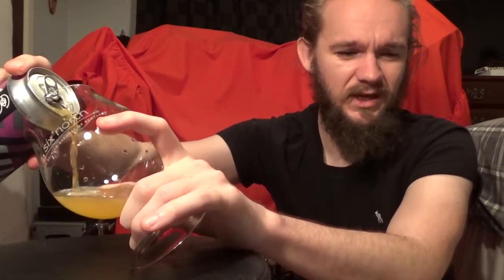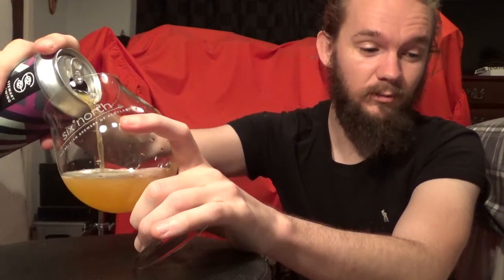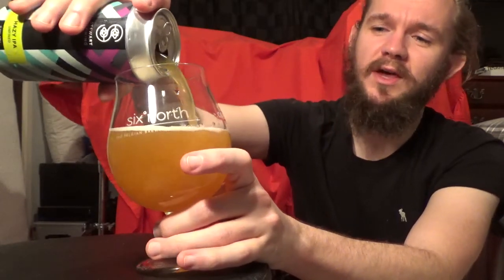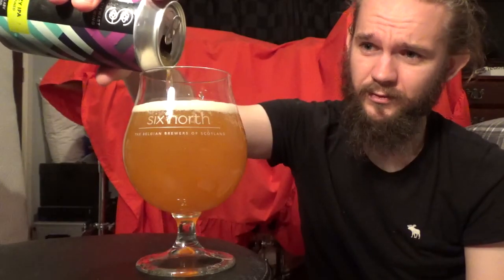So yeah, this one is hopped with Magnum, Cascade, Rakau, Vic Secret and Amarillo, and it's got a malt base of pale malt, oats and wheat. So yeah, should be pretty nice. All of those hops I am familiar with. Vic Secret from Australia, Rakau from New Zealand, of course.